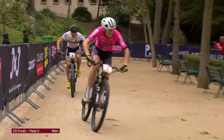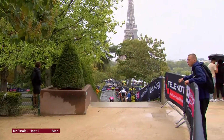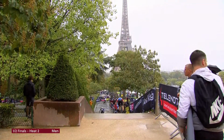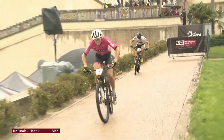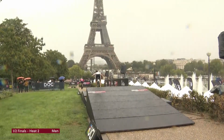Van Eck goes up the inside, he tries it again. It didn't work the first time round for him, it didn't work that time round. And a little bit of desperation, I think, and a little bit ring rusty there, just coming into the racing for Jerome Van Eck, who I think may be paying the price for not having ridden as many rounds as some of the rest of the riders coming in here.